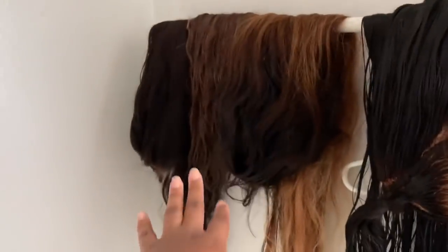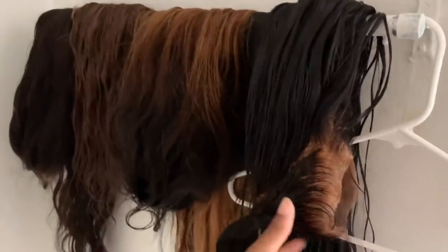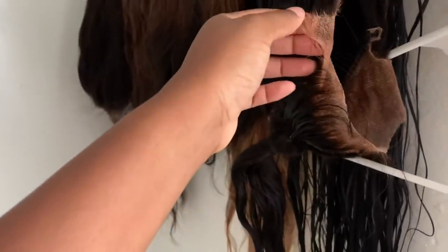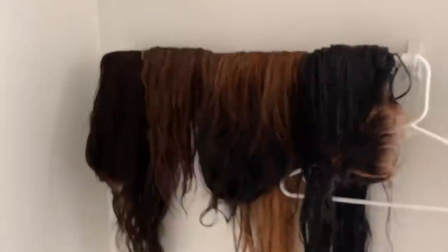So here are some more units. After I wash all my units, I pretty much put them on this little rack in my bathroom so that they can dry. This is one I finally actually kept in the same style, but I did clean the lace, so it's not a bunch of crusty stuff on it. So that's clean. This is another unit, another unit, another unit, letting those air dry.